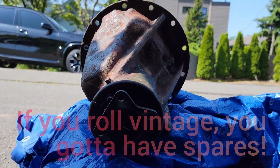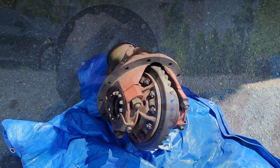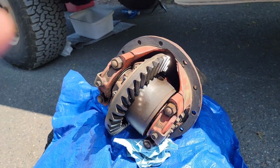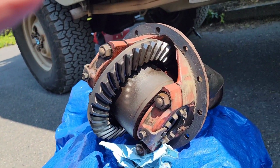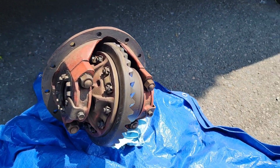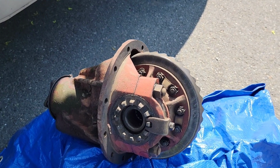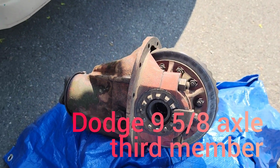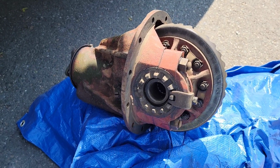So hey, good call. This is the original third member. It came in the truck. There was nothing wrong with it except that it leaked. And so I had a Pro one built because I wanted to never have to do anything with it again the rest of my life. And within 10,000 miles, the Pro built one was leaking. So putting this bad boy back in, and I'll just live with a little bit of a leak.